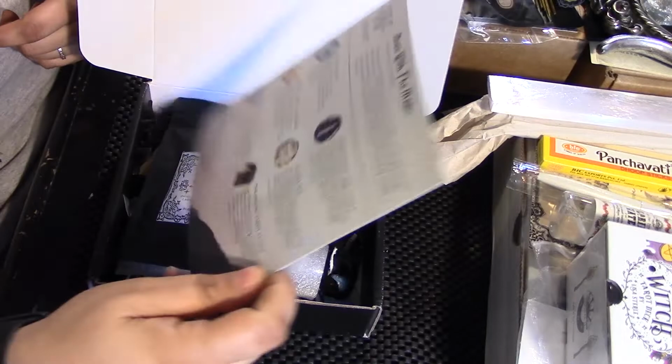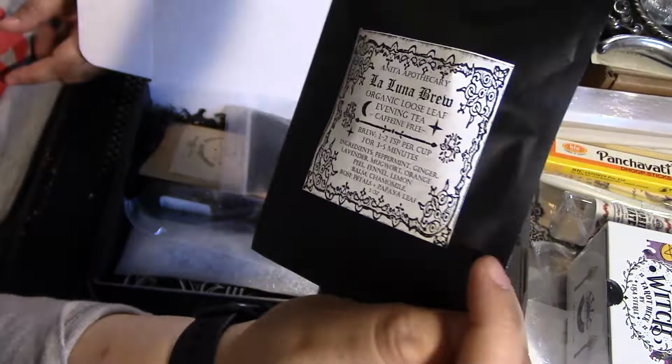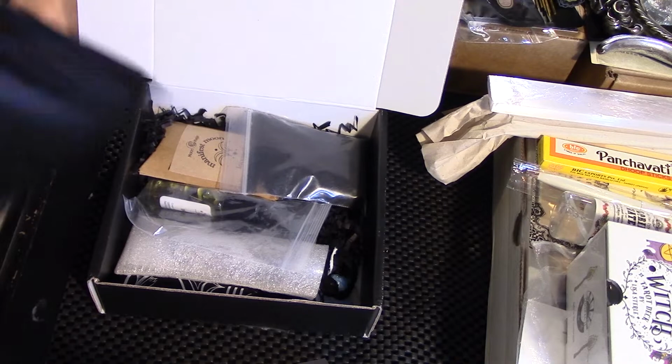This is my girl Marie from Anita Apothecary. She's going to have a box coming out soon. It's going to be Magical Garden. You better get on that because she is legit. We got some beautiful black salt.